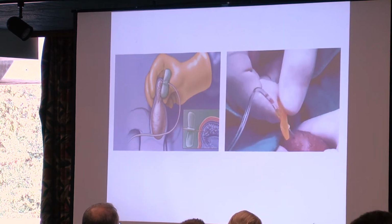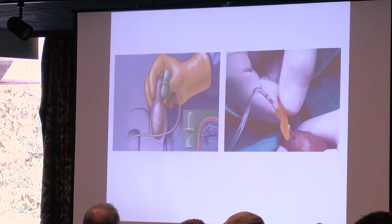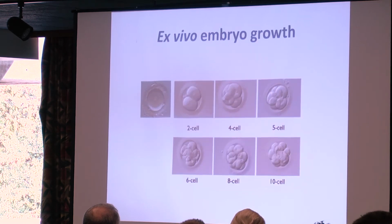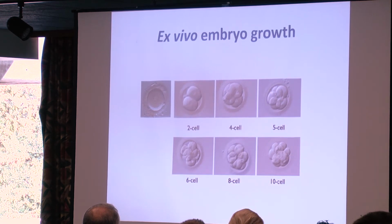At the same time, the epididymis of the patient had to be punctured, and you can extract sperm via this puncture. And fortunately for this patient, it was a viable sperm that could be used for the in vitro fertilization. And then you have this ICSI procedure. ICSI is intracytoplasmic sperm injection. So you can bring the sperm inside of the oocyte. And this induces the fertilization, and after the fertilization, the embryo will develop.